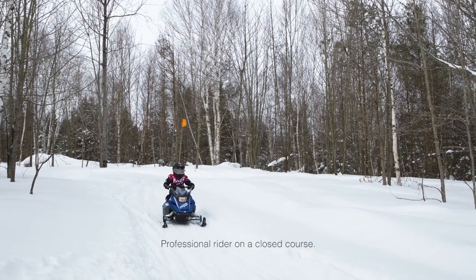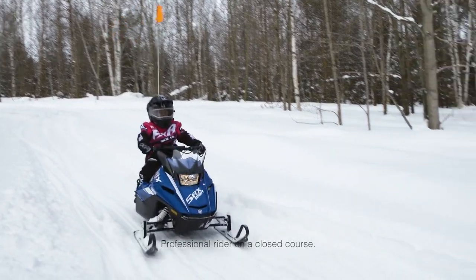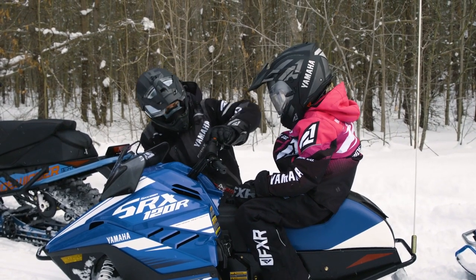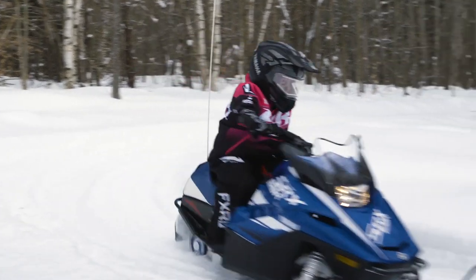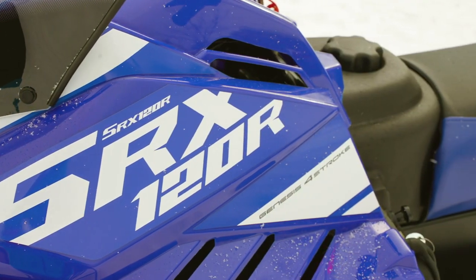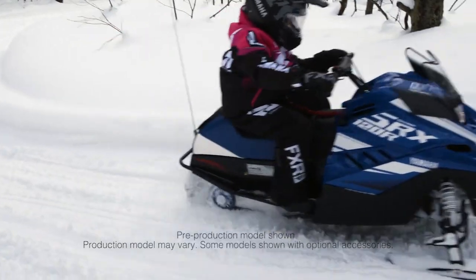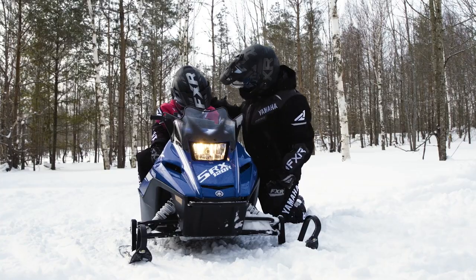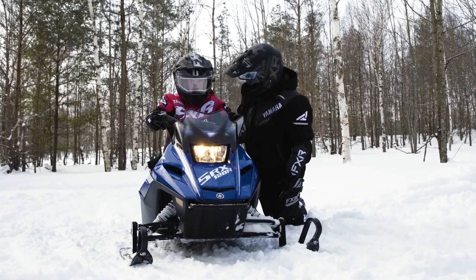Yamaha's SRX 120 is for many kids their first introduction to snowmobiles. The 123cc Yamaha engine is just the right size to ensure a positive first impression, and a number of safety controls ensure both parents can feel secure. Put away the tablets and ensure your kids connect with the outdoors.